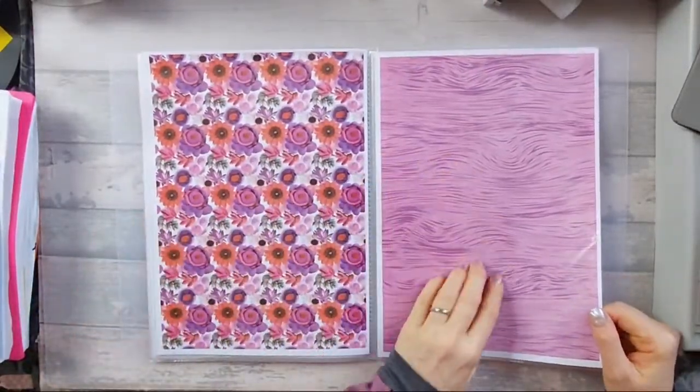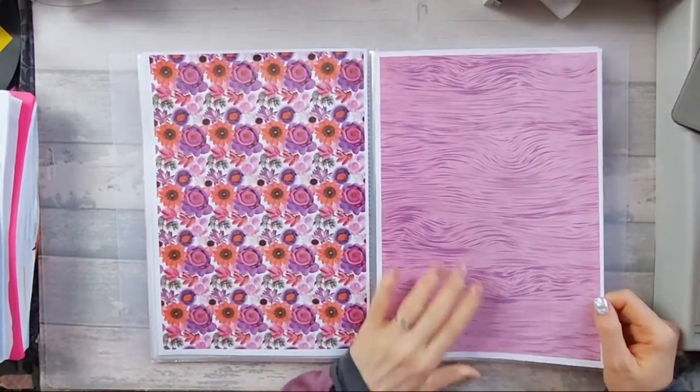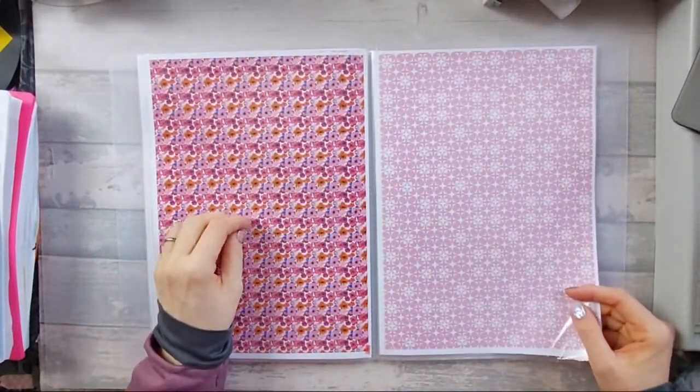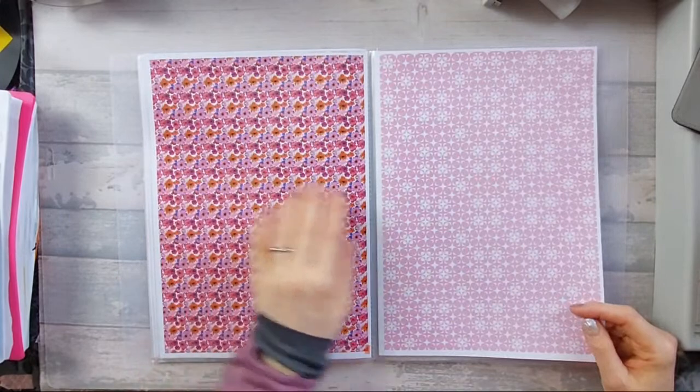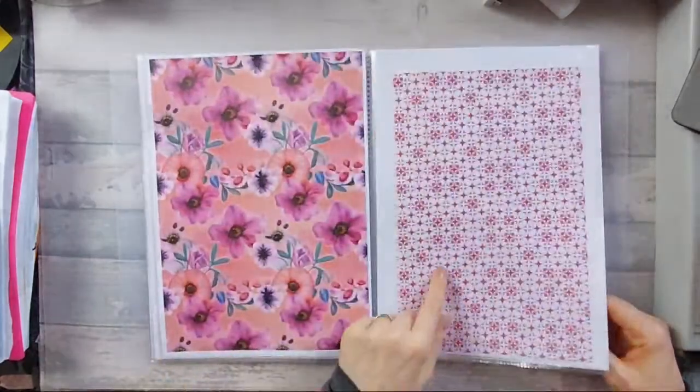I've gone for a pink and purpley wood grain, like a lilac and purpley wood grain kind of effect. But it's quite a nice calm pattern after that one. And then we've got a really quite small floral, and this is a pink version of that other one we had at the beginning there, this one.